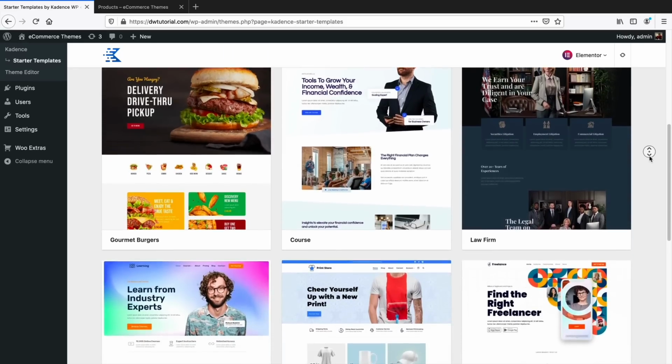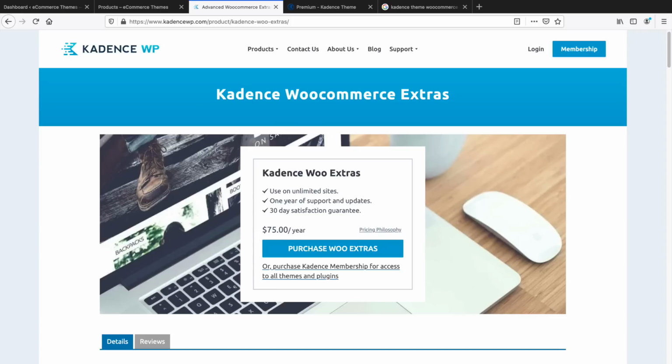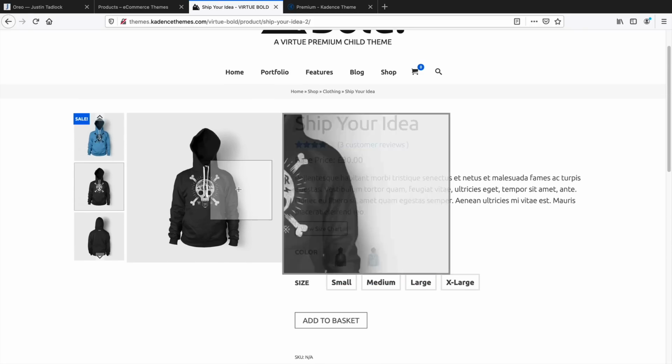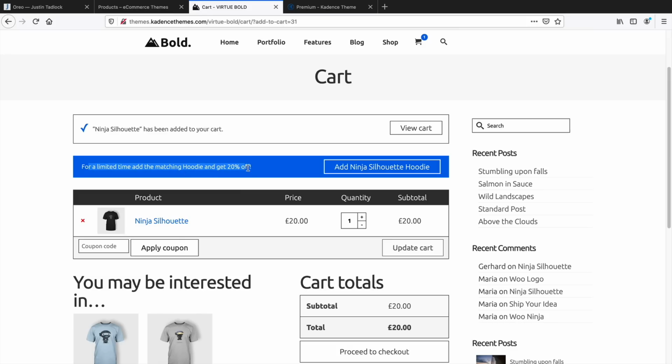I do think the free version is suitable for e-commerce websites, and it does give you a lot of extra customization that other themes don't. There is also an additional plugin called Woo Extras, which grants more features on your e-commerce website. The Woo Features plugin displays product galleries where you can display products in the gallery. It also has a product image zoom. Additionally, it offers a cart notice where you can add more products in the shopping cart and grant deals.